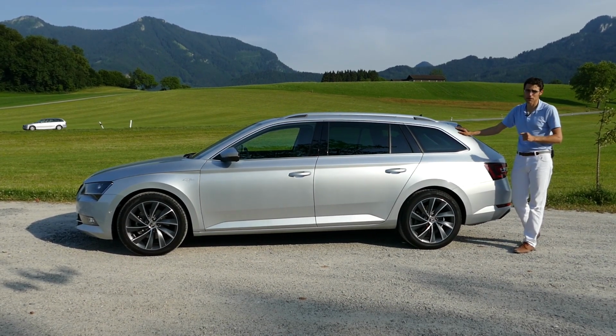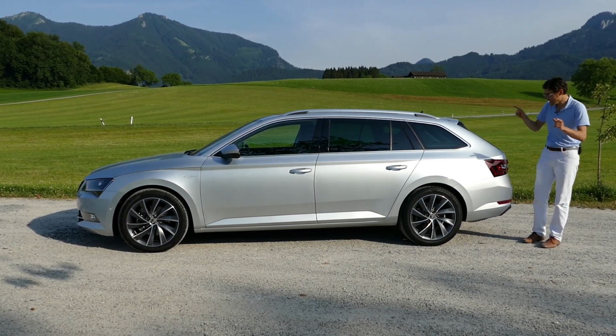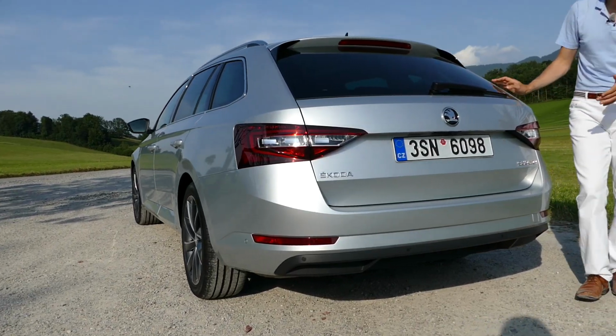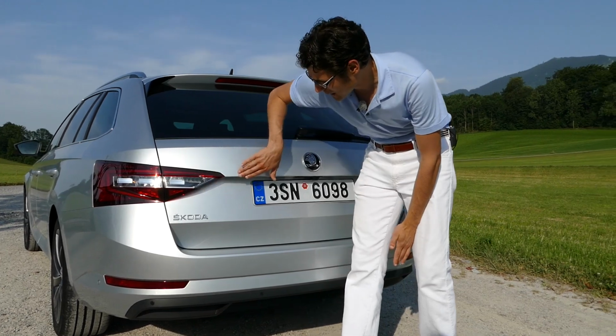Compared to the entry price of 26,000 euros in Germany, it's not that expensive in the L&K. Short look at the rear, and then we'll finally go to the interior. Look at the rear. Again, this crystal work with the tail lights. I really love that kind of work.